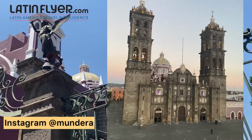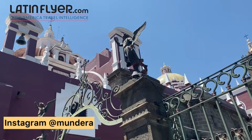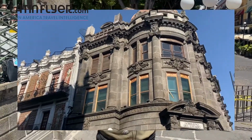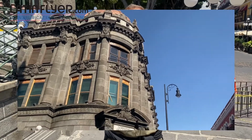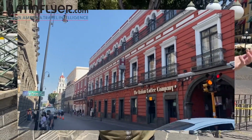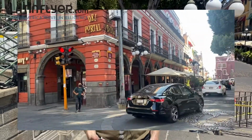The cathedral was built between 1575 and 1690. So this is frequently a starting point for tourists who come to Puebla, because this is where it all comes together. And if you walk in any direction from here, you're going to see beautiful historic architecture. It really is something like an open-air, living historical museum of architecture and culture and food. So let's get out and explore more.